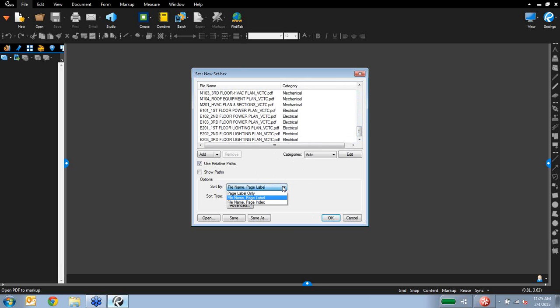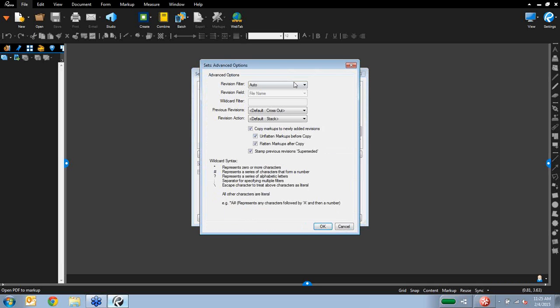I can sort my sheets by file name and page label. I can also control how they're sorted here. Actually, let's do file name and page index. And if I go into my advanced options here, I can set up how it filters those revisions there, what it does with previous revisions, whether they're crossed or grayed out, and whether they're stacked on top of each other or highlighted. I also have options whether I want to copy over my markups, whether I want them flattened or unflattened. I'm going to leave them unflattened. And again, I can stamp those previous revisions as superseded.